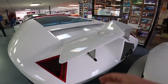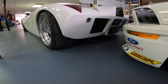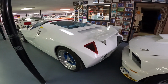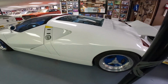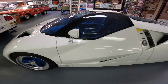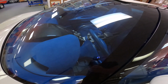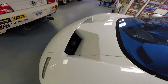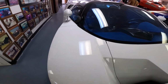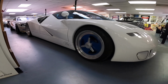That is adjustable. I mean, it is so far ahead of its time. It's insane. But I remember having this as a poster on my wall as a kid, and I actually had the Hot Wheels version of this car. I didn't think I'd ever just see the real concept in person. So this is really cool. Carbon fiber body on an aluminum chassis.